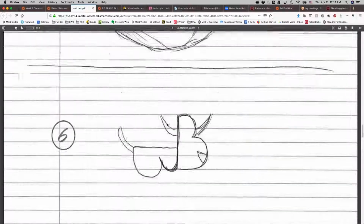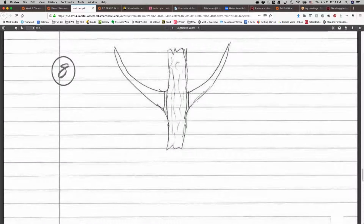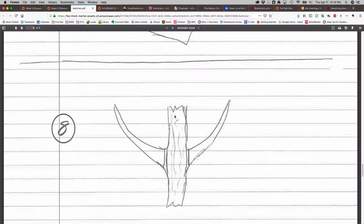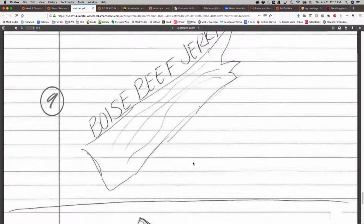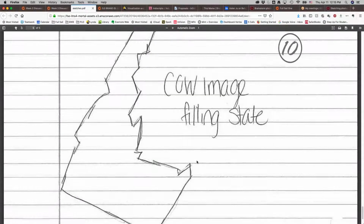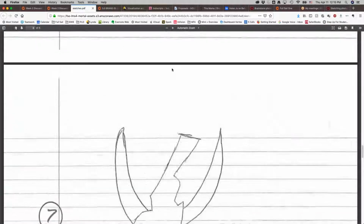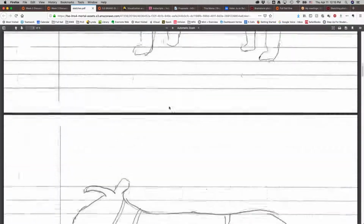And if you think about the people who use this product, so this is a piece of beef jerky with horns on it. It's a little scary, but this is the kind of thinking, the direction you should think more in. So taking an ordinary object and making it unique for your product. Yeah, and don't use state maps. Be more creative than that.